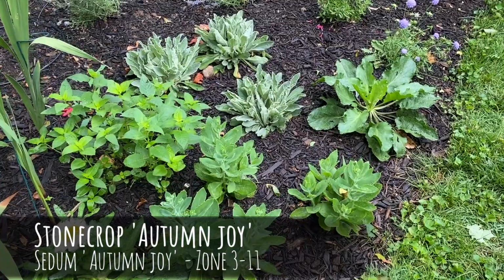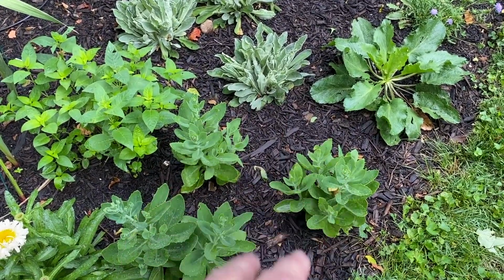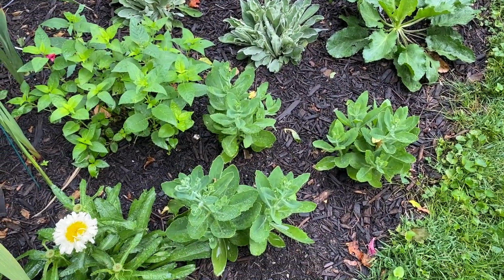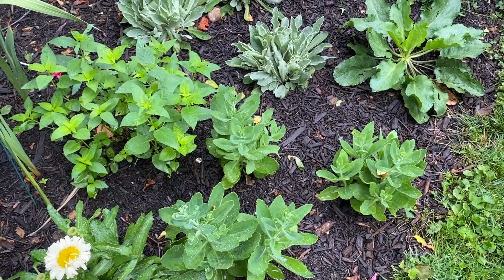I have some Sedum Autumn Joy here. This is just cuttings that I had from last year that grow really well in my garden. I was going to say they grow like weeds. They don't grow like weeds because I don't like weeds, and I do like Sedum Autumn Joy.